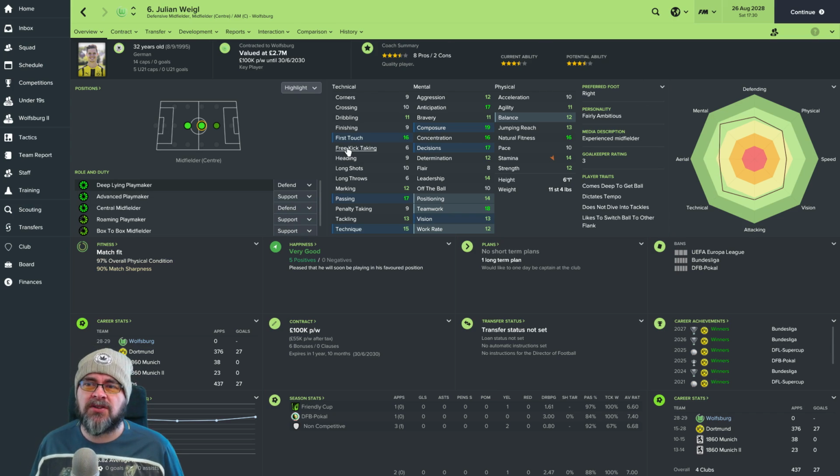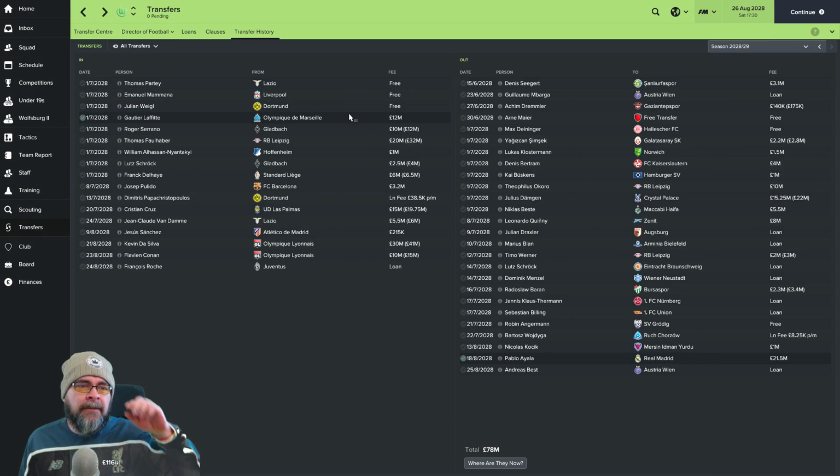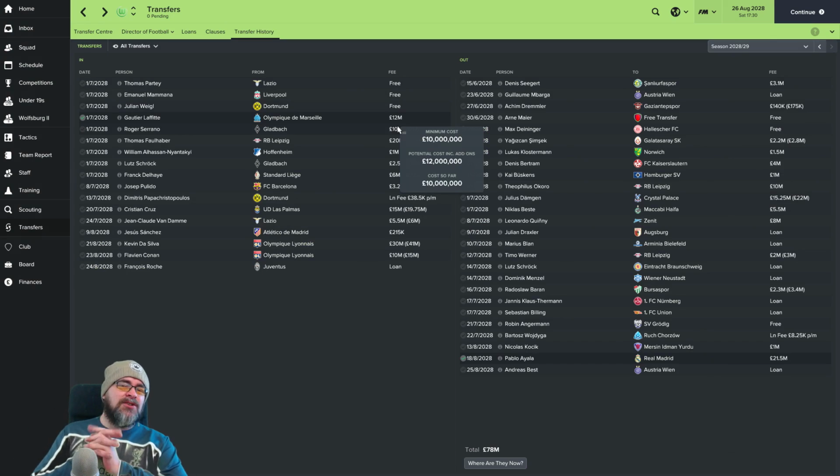I think for a season or two, he could be very, very good. He's not the best shooter, which is disappointing, but he's going to play a lot of games this season. I think he'll pay off his high wages. Right, now let's get on to the actual money spent.